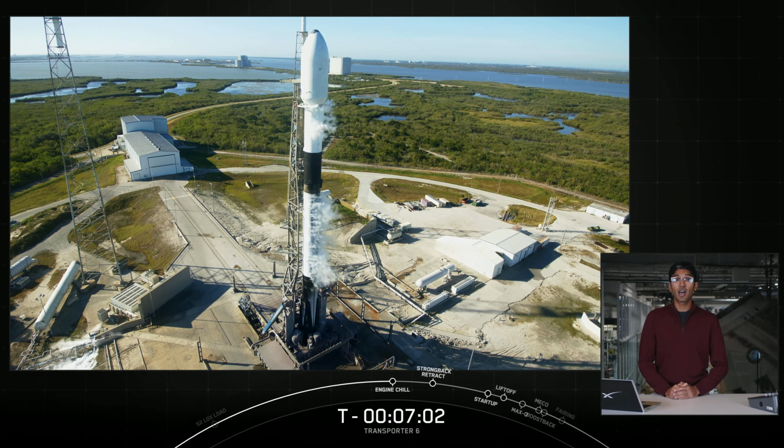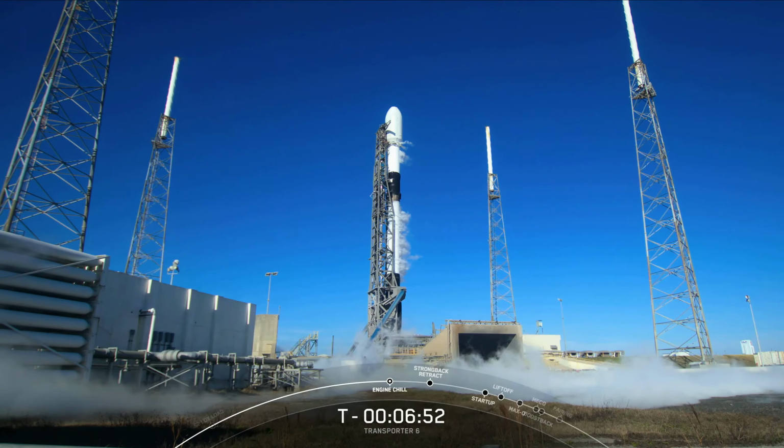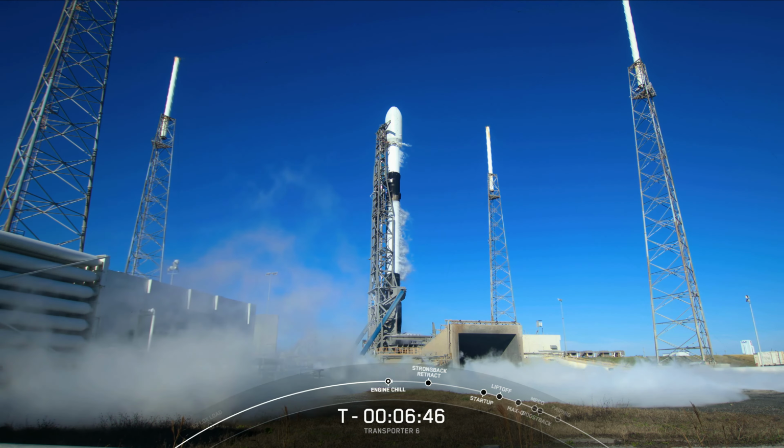Now, on this flight are 114 spacecraft, including CubeSats, Picosats, Microsats, and orbital transfer vehicles carrying spacecraft to be deployed at a later time. We'll have a total of 82 deployment events, which will begin around the T plus 58 minute mark, and they'll last for approximately 30 minutes.